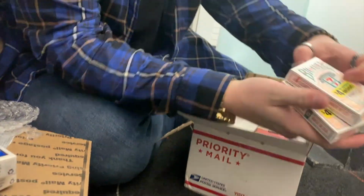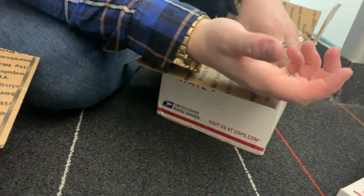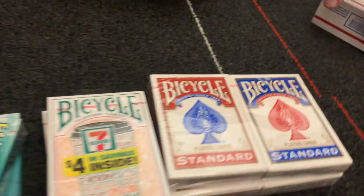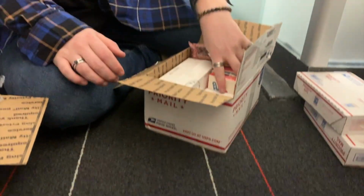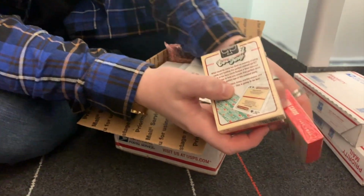We've got the 2 7-Eleven decks. I've got 2 of these, okay, so these are the standard ones, and then these are the jumbo index. So same deck, just a different face. There's loads. Okay, the next one, this is one that he brought me, which is the junk food deck.